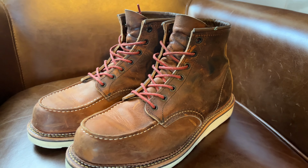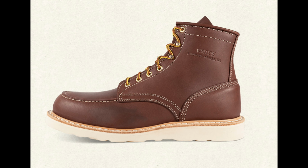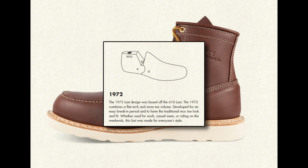For the White's boot, they use what's called the 1972 last, or the Archie's 1972. So it's an iteration of a previous last, as you can see here, for a flatter arch. But this seems to be their go-to mock toe last. I also have this in a 10D.